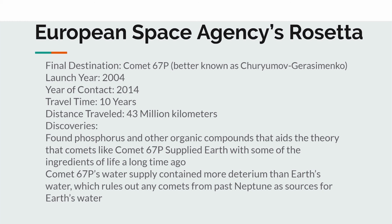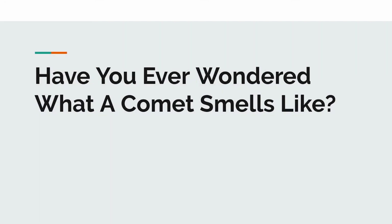The comet's water supply contained more deuterium than Earth's water, which rules out any comets from past Neptune as sources for Earth's water. Have you ever wondered what a comet smells like? Well, after purposefully crashing onto the surface of Comet 67P, Rosetta found that the surface contained ammonia, hydrogen cyanide, and hydrogen sulfide. All of these compounds together would make Comet 67P smell like urine, almonds, and rotten eggs.